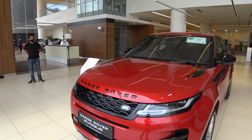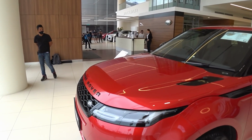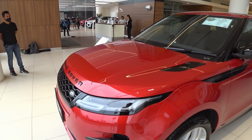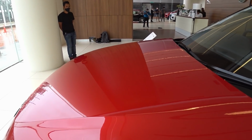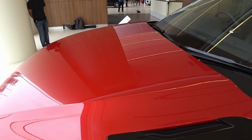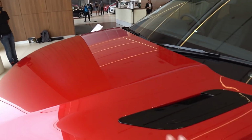Now another distinguishing trim feature of the R Dynamic trim is this piece here. As you can see, there's no real air opening here, so it's a purely decorative piece.